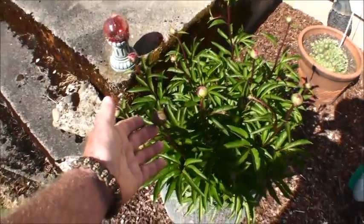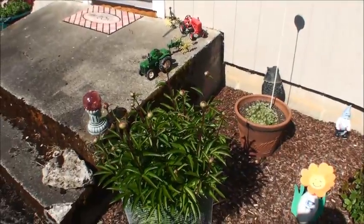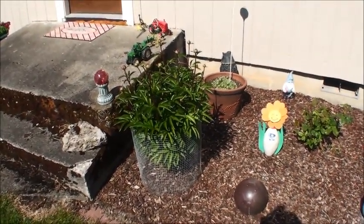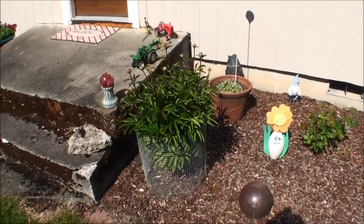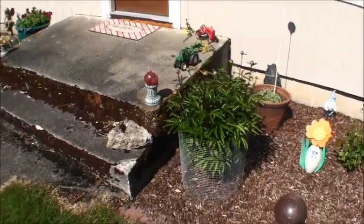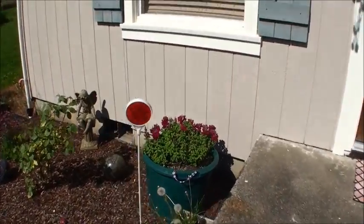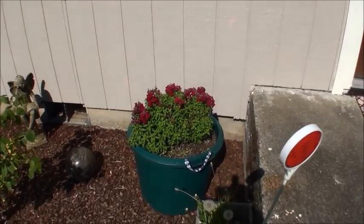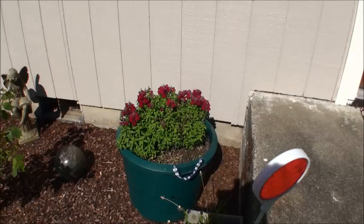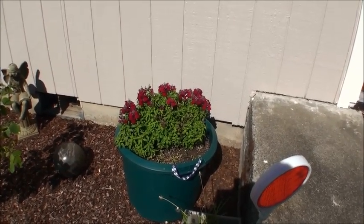Peonies, they're getting ready to bloom. I put a basket around them, a wire basket, to hold them up because the blooms are so heavy. They usually fall over onto the ground. And over here I get my snapdragons. Haven't done anything to it except pull a few weeds out of there, but the snapdragons, which they usually do every year, come up again.